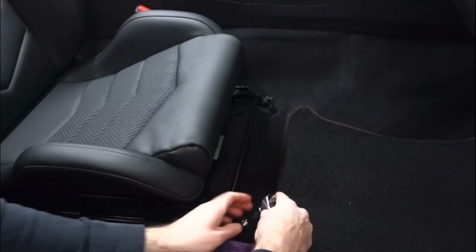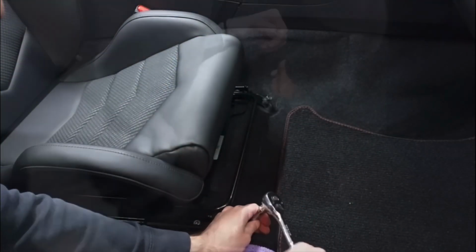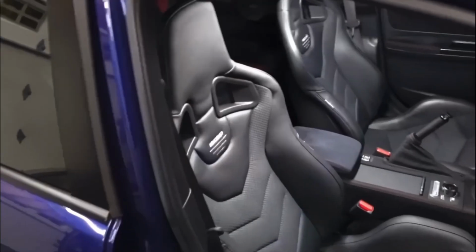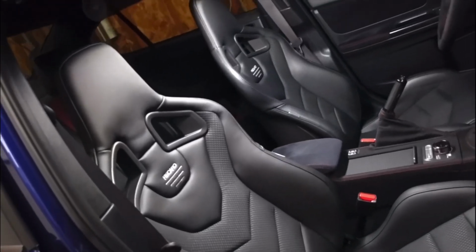The stock seats in these cars are absolutely terrible. They sit entirely too high. The driver position is awful. I always felt that I was sitting on top of the car, not in the car.